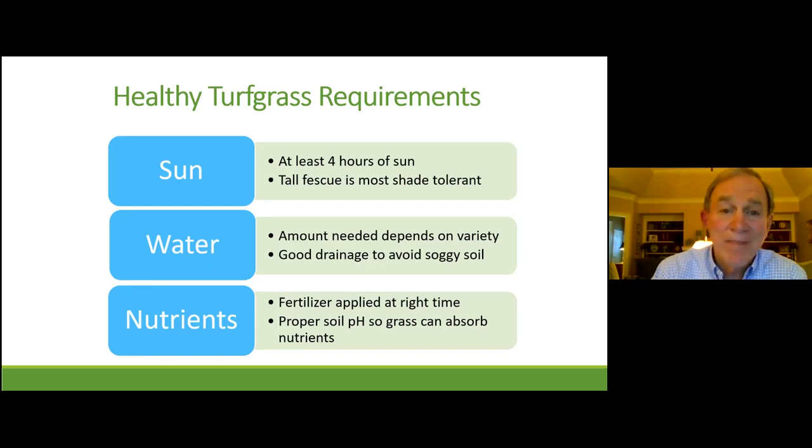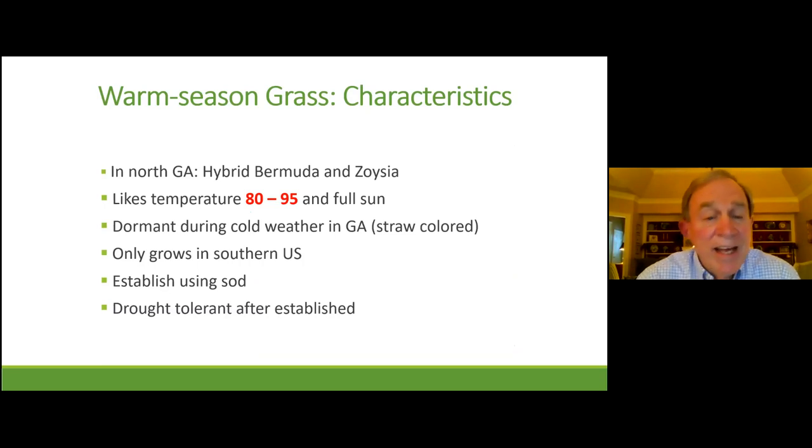So now let's go into warm season grasses. In North Georgia, that consists of hybrid Bermuda and Zoysia. 99% of you will have one or the other if you've got a warm season grass. Warm season grasses love it when the temperature is between 80 and 95 degrees. And they also love full sun.